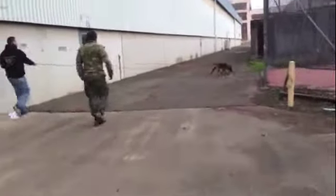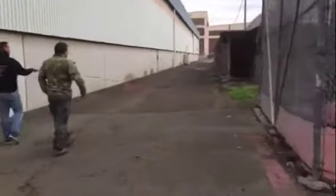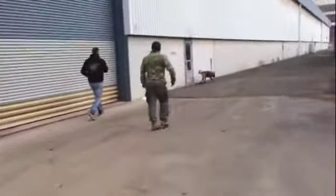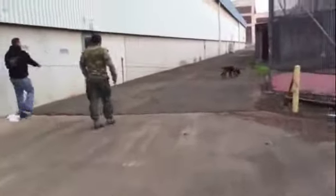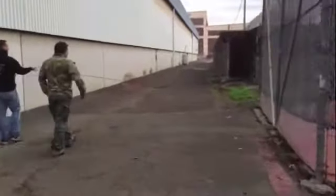Notice how the dog peels off right after the scent article. This is primarily due to the fact that the article itself is creating copious quantities of odor and spreading them out in a fairly large scent pool. The dog will come off and work that scent pool and then have to come back to the trail. It also allowed the dog to get slightly distracted over in the corner.